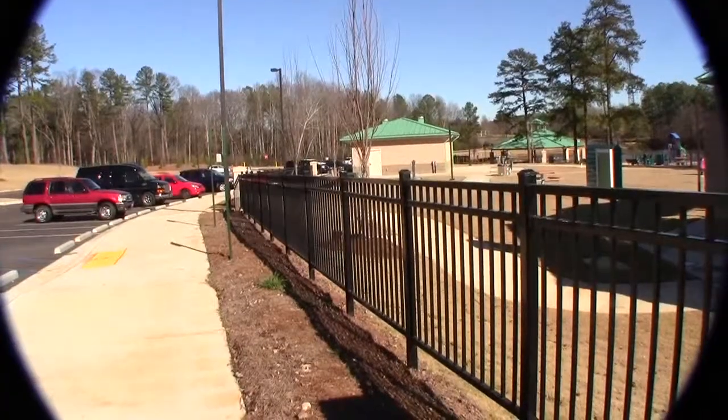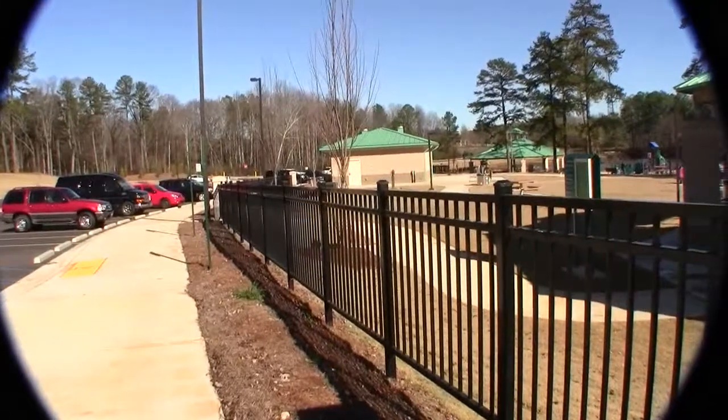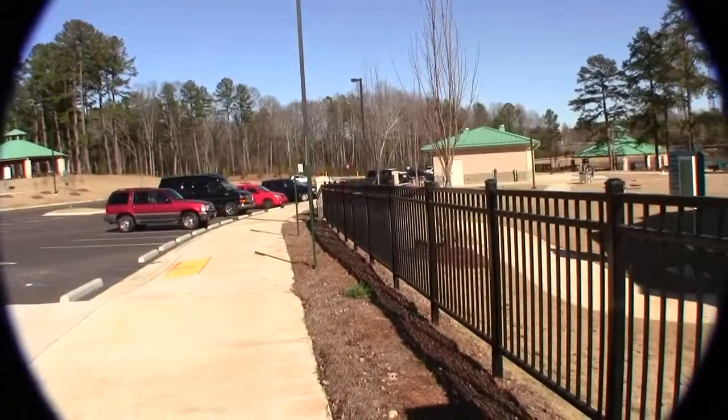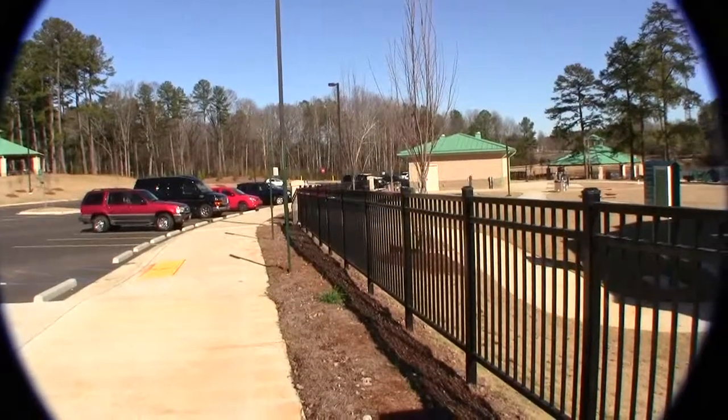One nice improvement here is this new fence that separates the parking lot from the children's play area. Before there was this short fence, nothing like this, so that's a good safety feature for the kids that are playing in the play equipment further down the way here.